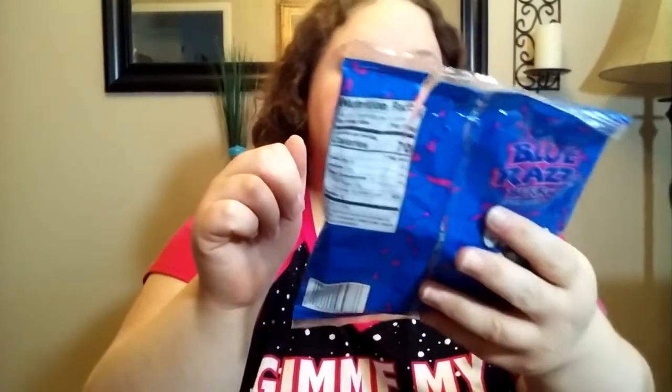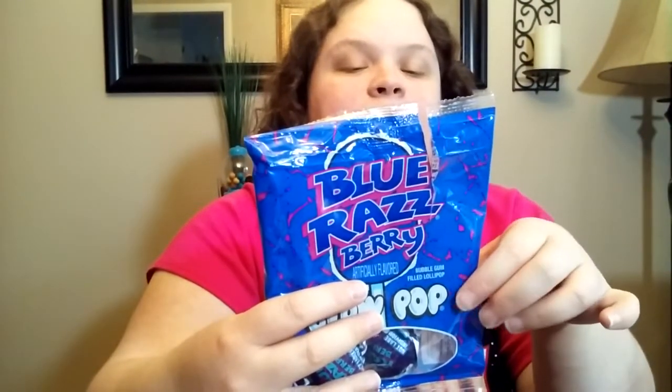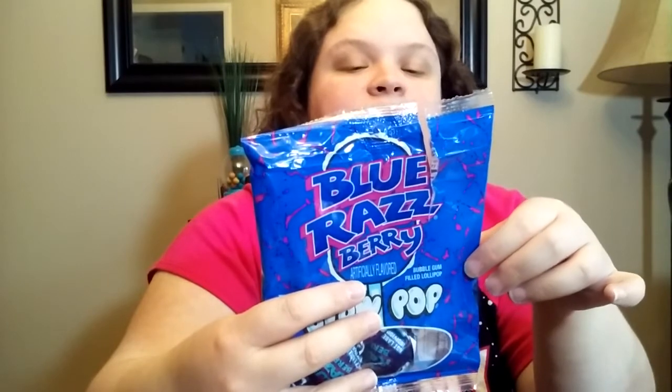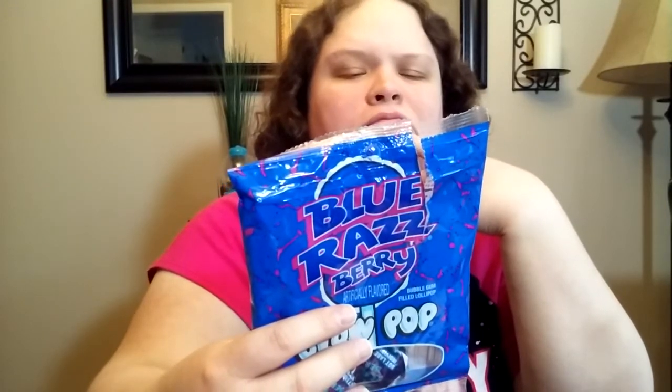You get 5 in here, 3.25 ounces. One pop has 70 calories, 17 grams of carbs, 13 grams of sugar. Includes 13 grams added sugars. 18% of your daily calcium. Wow, that's kind of weird. Not that I'm complaining, but these are made in the USA. These are made in Covington, Tennessee.